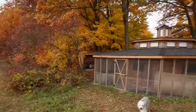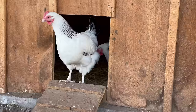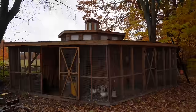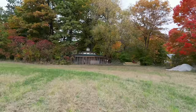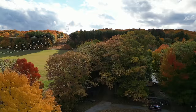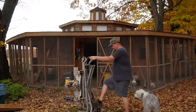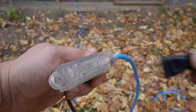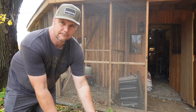This is our Chateau du Poulet chicken house. It's three-tiered and octagonal, meaning it has eight sides. It also means it has seven coops, but not really because it's not finished. So today, I'm gonna finish the sixth coop. That way we can move Michael Jackson and his flock over to the other side.